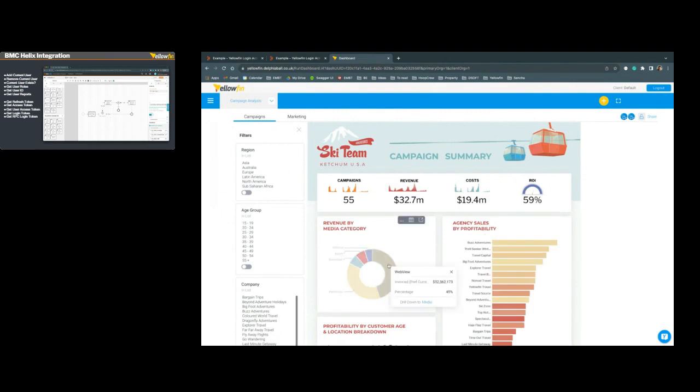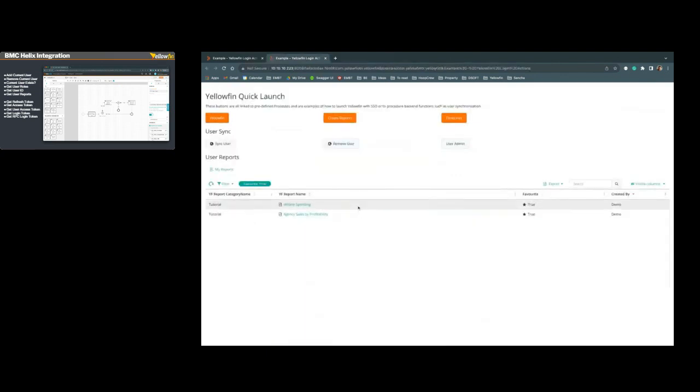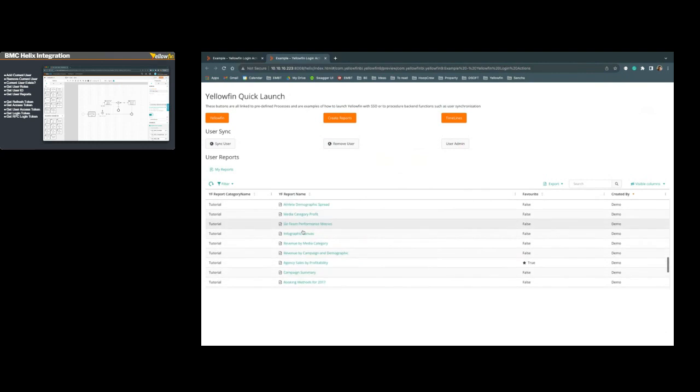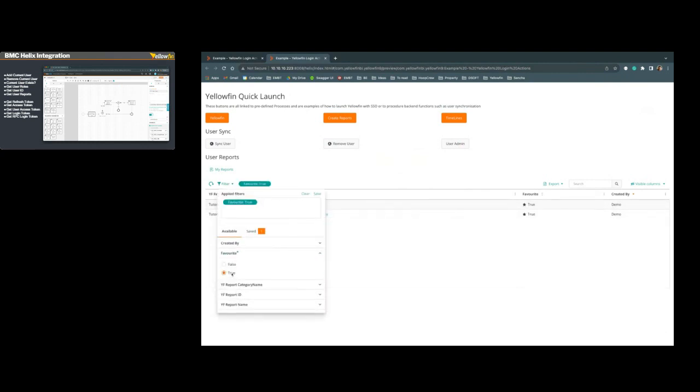And from here, we can drill through and drill down into the media and start looking at all the extra features and capabilities and getting things explained and all that side of things. And the other thing that you'll notice here, we've got this list of user reports. So we have another process to sync the user reports in. It stores them in a table. We've got this filtered to favorites. In fact, I can take the filter off and you can see all the reports from Yellowfin. So let's go and reapply that filter.